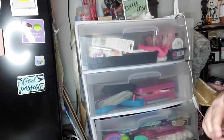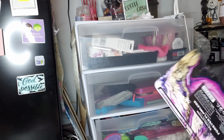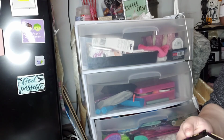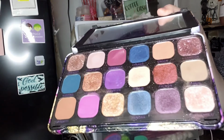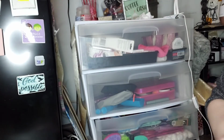Now, I love these Revolution palettes. So, I do have one. And it's Makeup Revolution London. And it's in the one Forever Flawless. Really pretty colors, you guys.